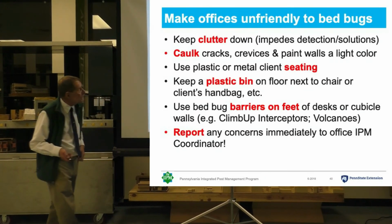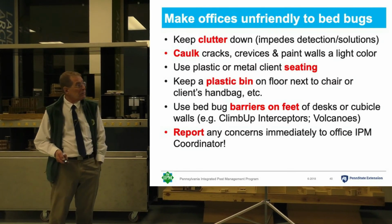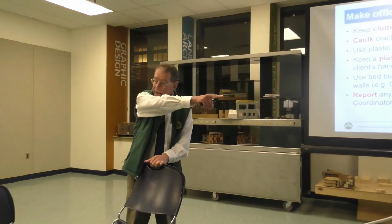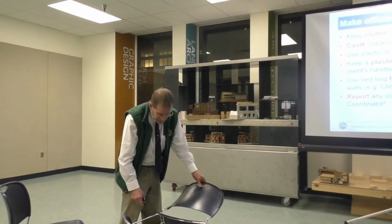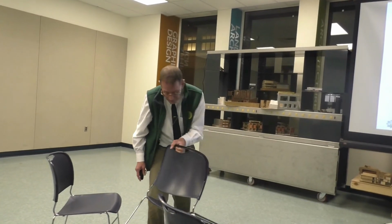In terms of offices, you want to keep clutter down, make sure there aren't cracks or crevices, especially in waiting rooms. You want to use plain metal or plastic seating, so something more like this, not like that. And all seating should be inspected. So once a week you turn the thing over and you use a flashlight and you check all of the seating.